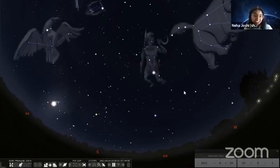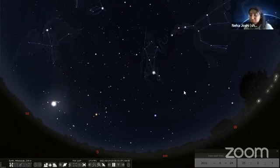In my opinion, he doesn't look much like a shepherd in the sky. He looks more like an upside down tie or an ice cream cone. But that is the first constellation that we'll find using the handle of the Big Dipper. And then from Arcturus. So first we arced to Arcturus, and now we're going to spike to a star named Spica. And Spica is in the constellation of Virgo.